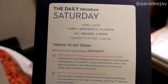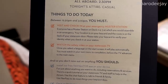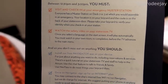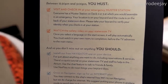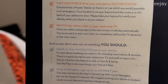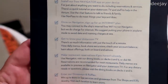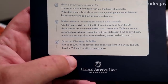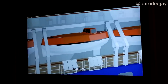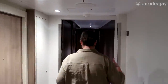Well, we've got our daily program, which is teaching us a whole lot. So, of course, like we said, between 12:30 and 3, you have to check in at your muster station. And then you also have to watch the safety video. It sounds like as soon as we turn the TV on, it's going to come on. We're going to push English, and it's going to play. You have to watch in your room to completion before the TV advances to the main menu. Gotcha. And then other suggested things to do. Your cooperation is essential to ensure we depart on schedule. Thank you. All right, we are ready to wander. Well, yes. Muster, and then wander.